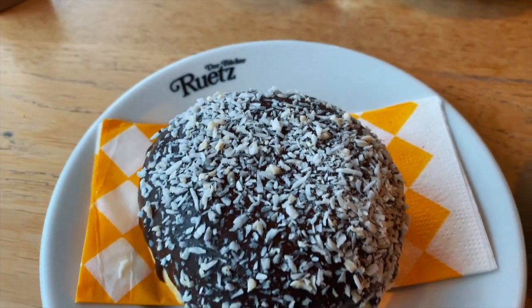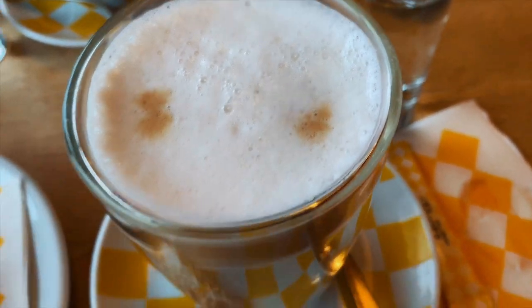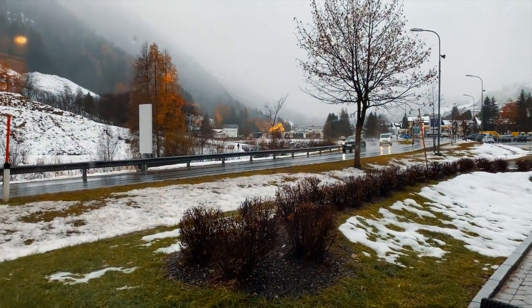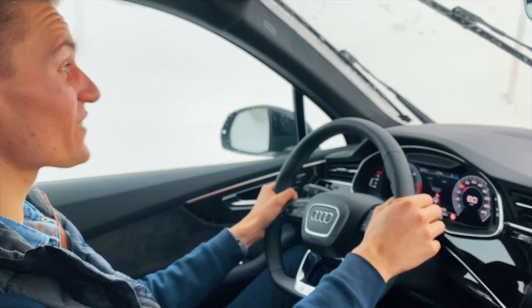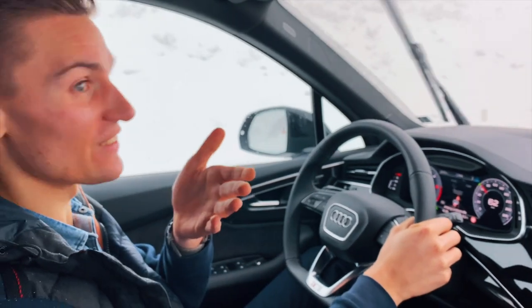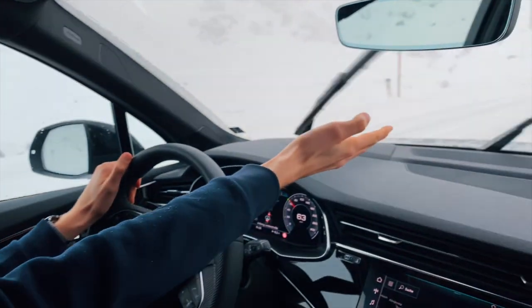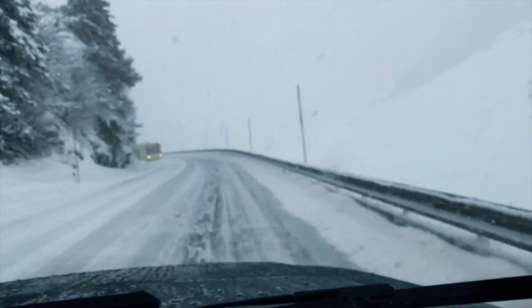Fantastic! But first, a proper lunch here. Get some energy before we go back on our snow adventure. I find myself in the all-new facelifted Q7 3-liter diesel, and you guys know it, I love diesels. Just look at the road in front of us. This is Quattro Wonderland at its best.